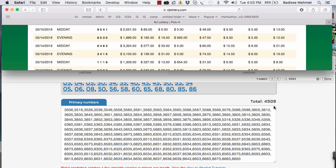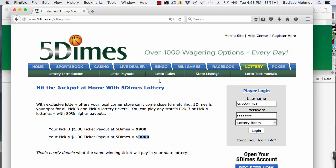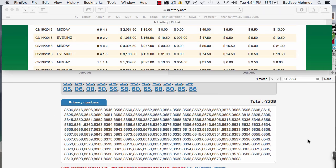Now let me show you. Let me do some calculations with you, right? Even if, say, you wound up playing 4,500 numbers and you use a website like this website here, 5 Dimes. Look at the payout. The payout is $9,000 for a $1 game, Pick 4, right? If you play 50 cents, or actually, if you play 25 cents, it'll give you $2,250, right? So let's do a quick calculation in here. So you have 25 cents a game, right?